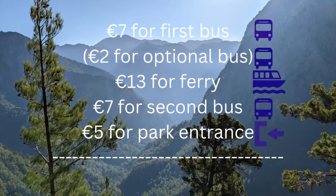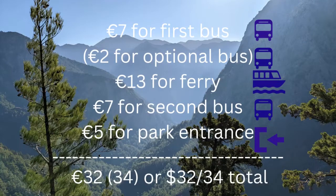You get to the ferry. You get on the ferry at 5:30 and you pay 13 euro for that. Then you get on the next bus and you pay another 7 euro for that. You can buy all those tickets individually at the individual sites, or you can get all those tickets except the 2 euro bus ticket at the Chania bus terminal all together at one price. And then in addition, you also need to pay 5 euro to get into the park. So all that combined for one person is 32 euro plus the 2 euro for the bus. So right, 34 euro each person, times 2 for us, which is 68 euro for the two of us.